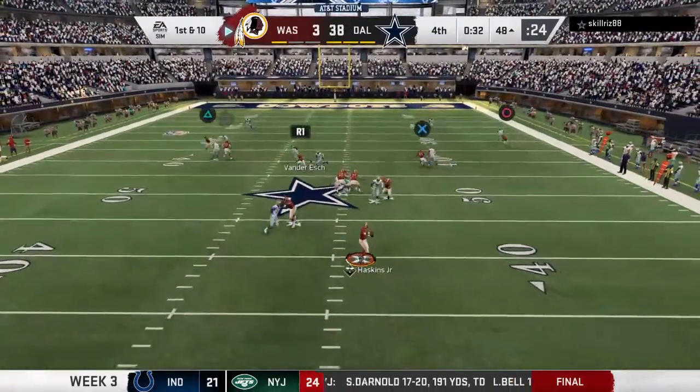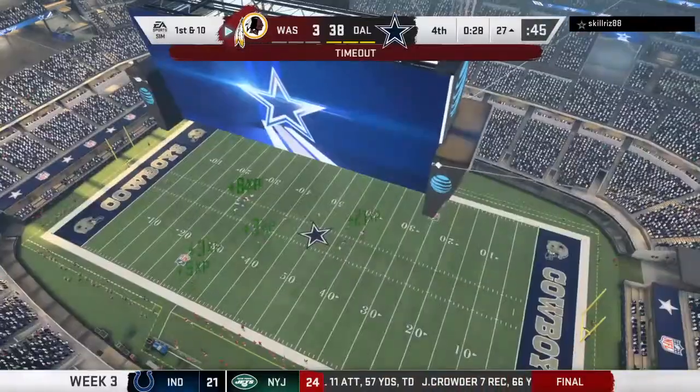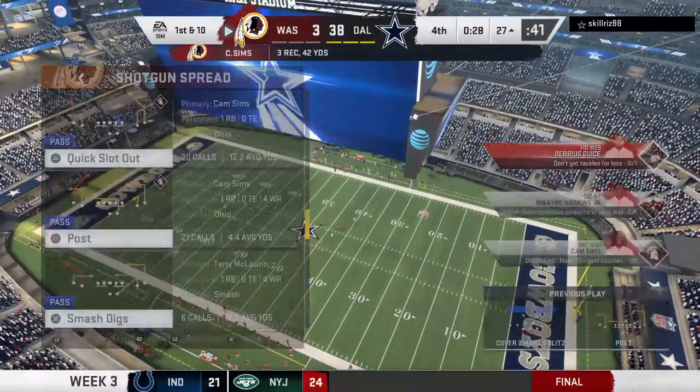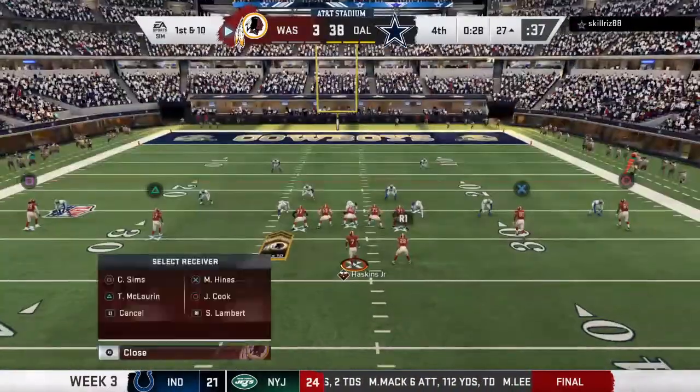Haskins looking to throw on 1st down. And this is going to be caught. He won the fight for the football. The Redskins going to go ahead and use their final timeout as they stop it with 28 seconds to go in this football game.